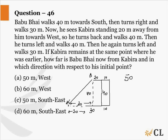Who is asking for this? The concerned person is Babu Bhai. So Babu Bhai is 50 meters from Kabira, and Babu Bhai is to the west of his initial position. So my answer is A only. Distance is 50 and the direction is west for Babu Bhai. Clear all of you?